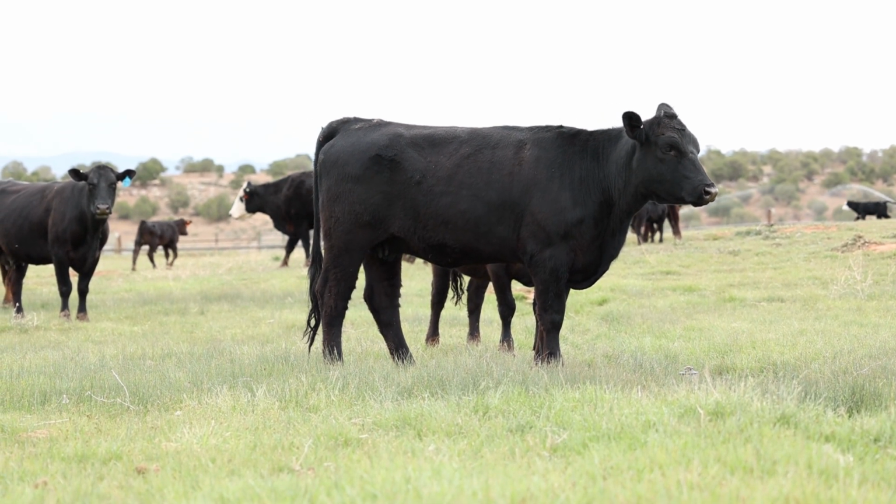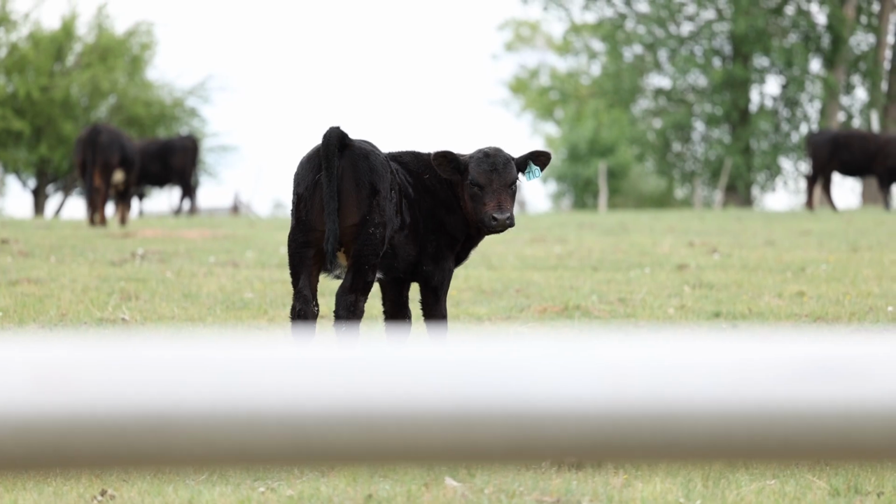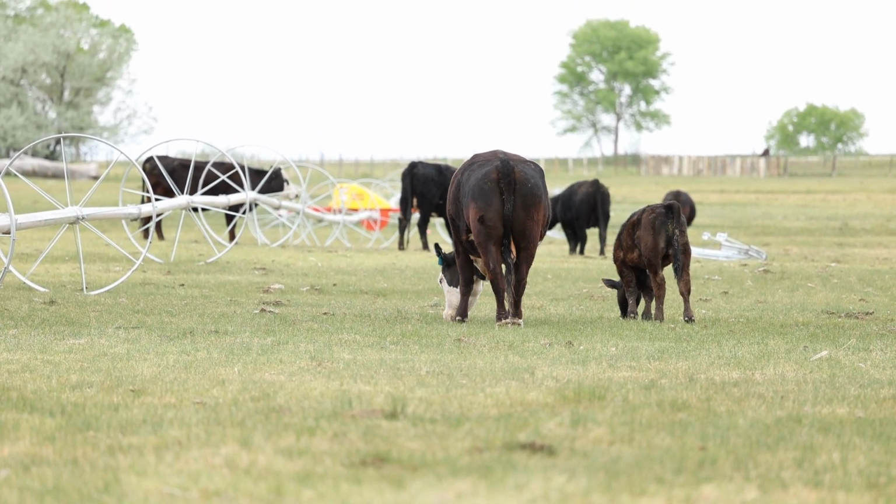We get along with them, their maternal traits. Our cow size, we try to keep them moderately cow-sized. Running on public lands in big country, big cows have a tendency to fall apart if they get too big, and so we try to keep moderate-sized Gelbvieh cows.